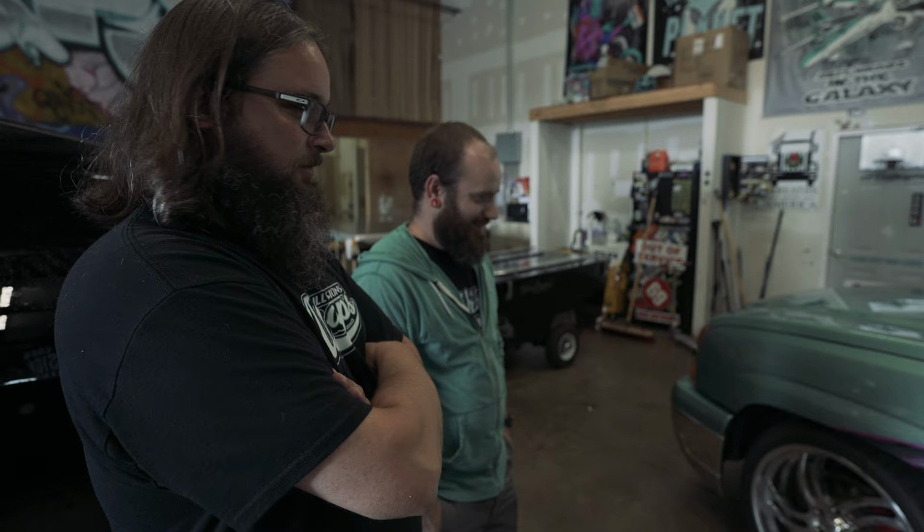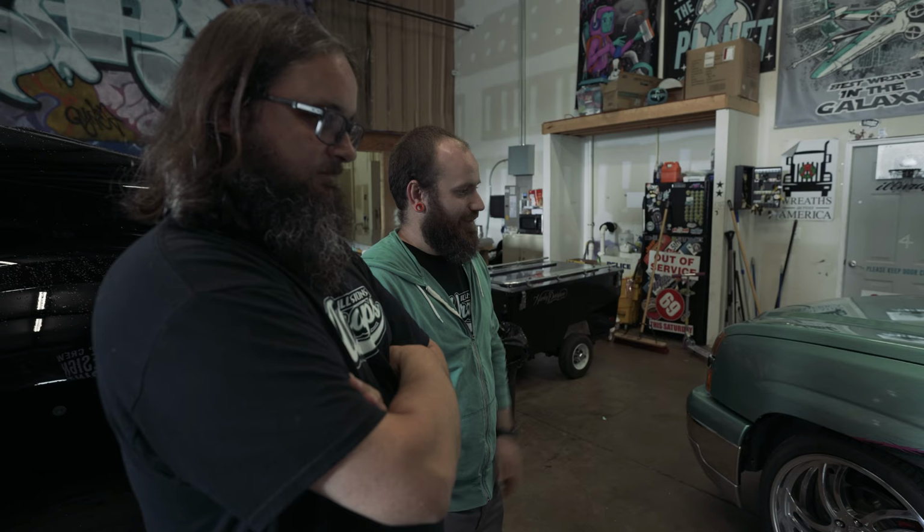Man, what do you think? It's pretty crazy. It looks good, dude. What's your favorite part? Metallic vinyl, I think. It definitely brings it to a whole new level. It's the only way to do a mini truck, really. If you're gonna do a mini truck, it's gotta be all metallic.